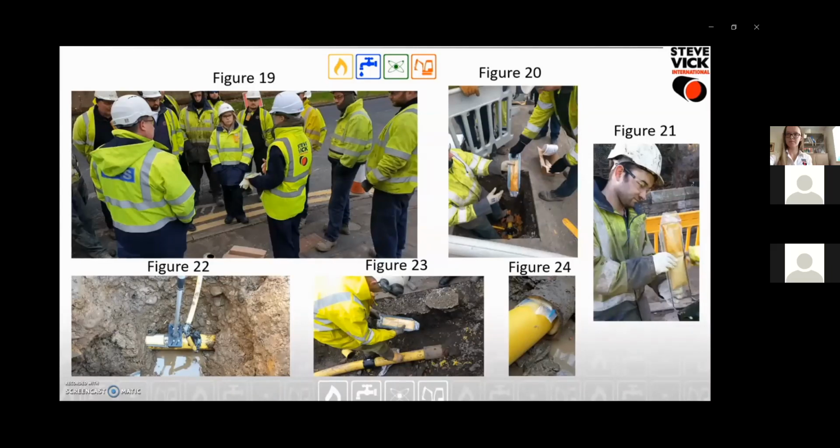Figure 19, I am demonstrating the burst pouch on site for the first time to one of the main laying teams. Figure 20 and 23 are main layers inserting an annular sealing bag by hand. Figure 21 is a main layer inserting the sachet onto a long-handled tool. Figure 22 shows the sachet being inserted using the long-handled tool. And Figure 24 is a visual inspection of the seal after the foam has expanded in the annular space.